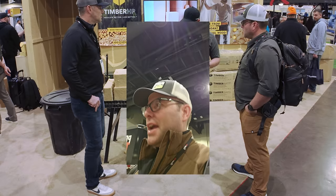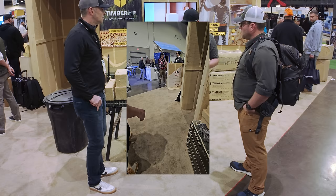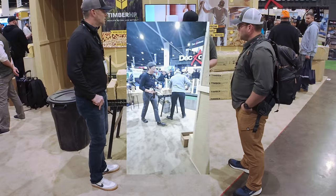All right, I'm with Dan, who brewed a special beer. But we're going to go through the, what do we call this? The timber tunnel. So it's nice and loud out here. You can already feel it getting quieter. And now... Well, this is the place to come and have a real conversation. It is. Yeah. And then we come right back out.